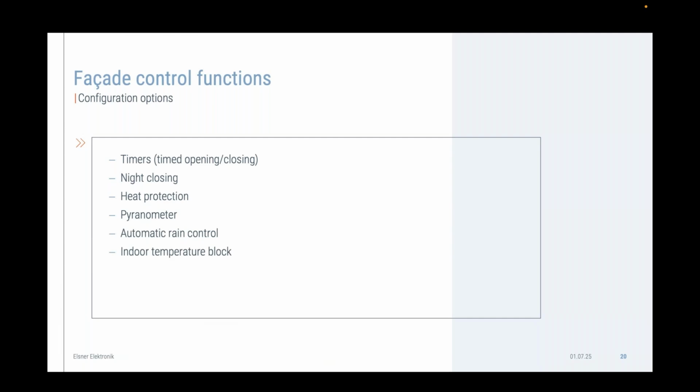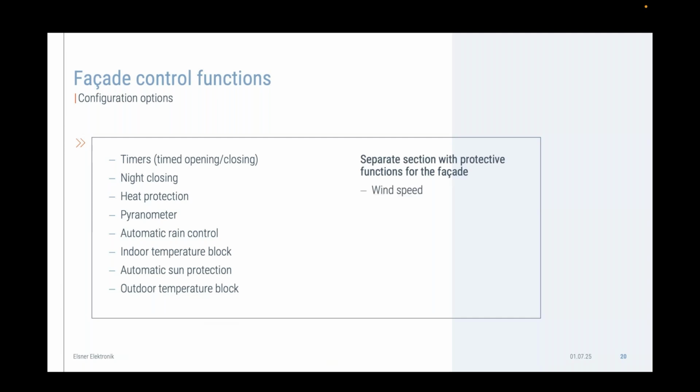One of the greatest levers for energy efficiency is the automatic sun protection. This is definitely what we're going to focus on during this webinar. Next up, you have the outdoor temperature lock. Later, we will cover a separate section with all the protective functions and also have a look at the ETS for that. Those said protective functions are, for example, the wind speed, the rain, or also the frost, which I don't see mentioned here.